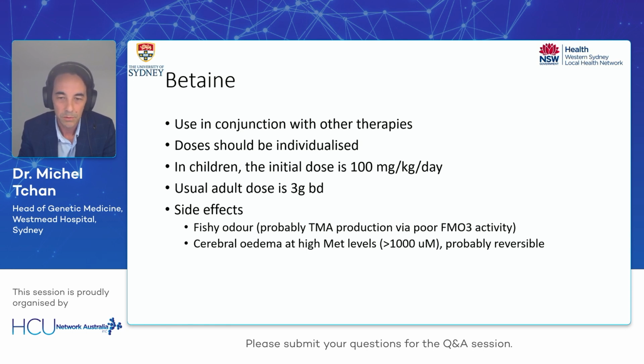There are some possible side effects, the first of which is more common than the second one, thankfully. The first one is a slightly fishy odor, and that's got to do with the way that the betaine is metabolized in the stomach.